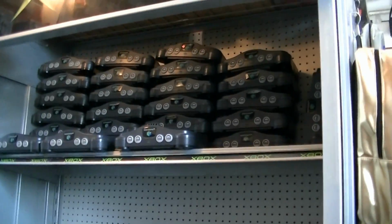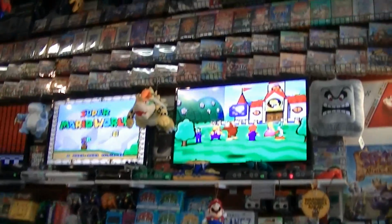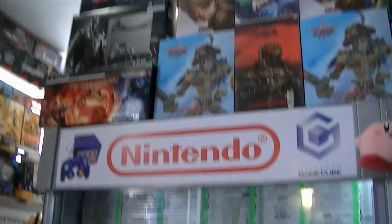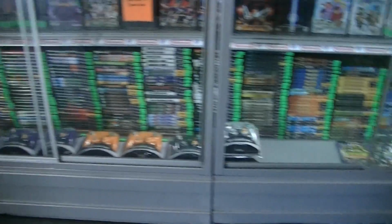Look at a sea of N64s. We Got Gamez is one of the best stocked stores I've ever seen. The amount of inventory in that place is nuts. There he is, Sir Scott of Canada, Scott the Canadian. But yeah, just take a look at this. That's all boxed. That's like CIB, N64, SNES, and NES goodness. I mean, really, you could look at any spot in this store and just be like, holy shit, because it really is quite impressive.